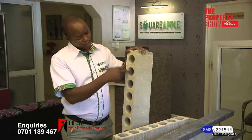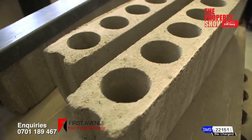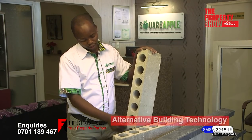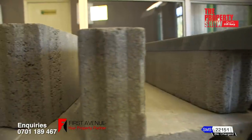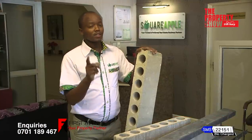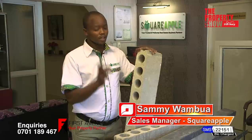So these hollow sections also help, assuming the temperatures are hot to the outside, room temperature inside does not change. That is the advantage of having them here. So the panels are heavily compressed, so they are very strong. They are very rigid. In fact, for one to cut a panel, he must use a grinder with a diamond disc. That is the only thing that can cut the panels because they are very strong.